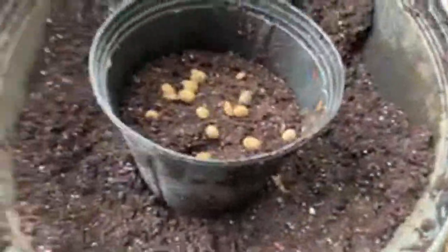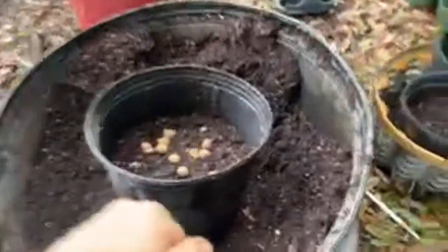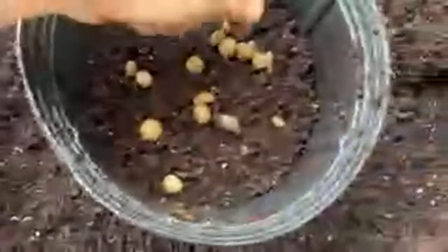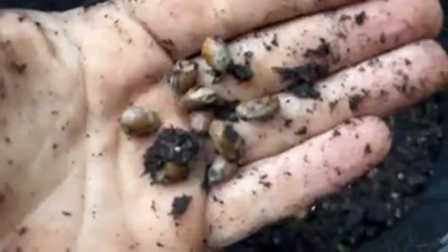All right, I think that's it for the Rellenia seeds. I just want to have those separate. They're pretty easy to pick out. That's for my special Rellenia.